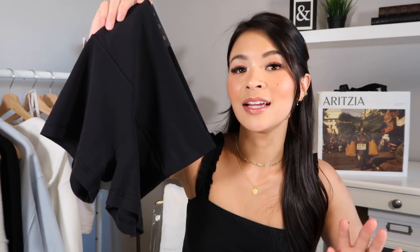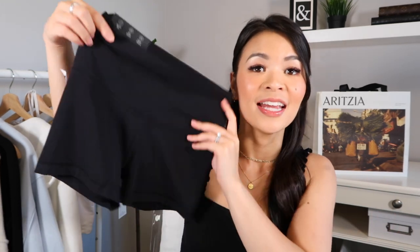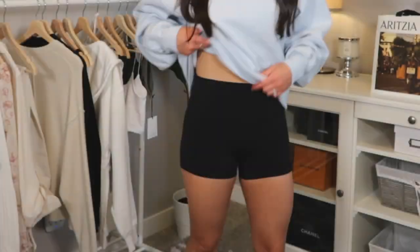sometimes may feel a little bit too short, and I just want to provide some extra privacy for myself. If I put these underneath, you still won't see them, but in case you bend over or you sit down, I don't really have a lot of skirts that require this, but in case I ever do, it's good to have this.